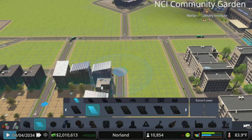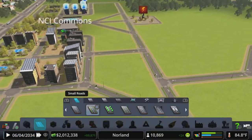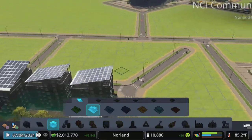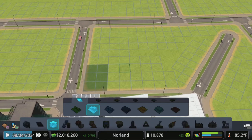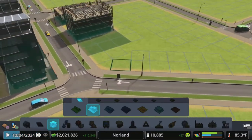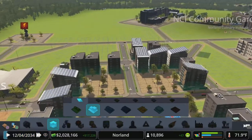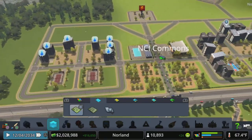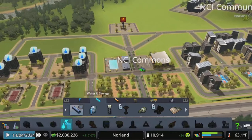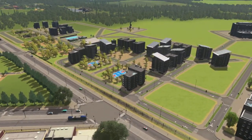We could even, if we wanted to, sort of bring this road out to about here. And get a little bit more residential in over here as well. Like that. There we go. Again, make sure these are all covered. These guys need some water. There we go. So what do we think of this? I like it.